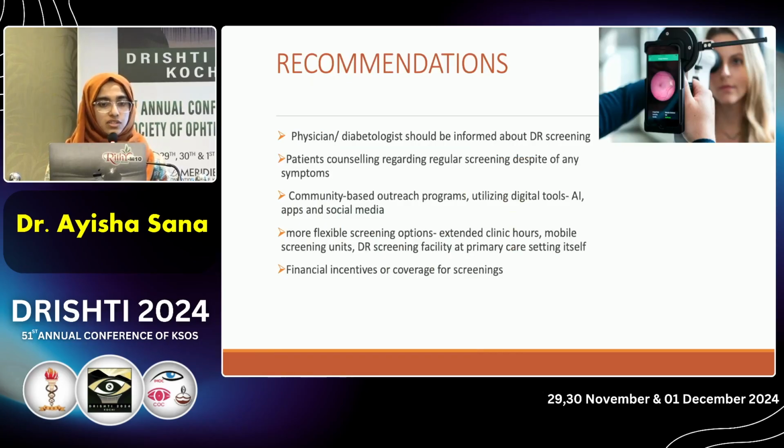I recommend that the physician or diabetologist should be informed about diabetic retinopathy screening, patient counseling regarding regular screening, community-based outreach programs utilizing digital tools, artificial intelligence apps, and social media, providing more flexible screening options and providing financial incentives or coverage for screening.